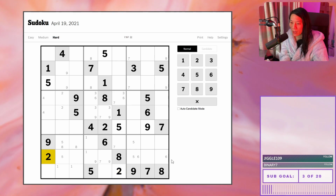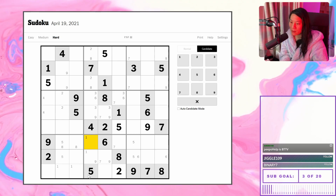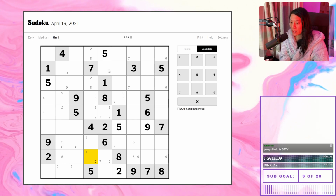Oh, we've got 2 now, because this 2 forces a pointed set of 2s, giving us a 2 there. So that gives us a pair of 2s and 8s. So these are 1, 3, 6, and 9. I've got 6 and 9 there, so that's 1 and 3. That's not that helpful, actually.